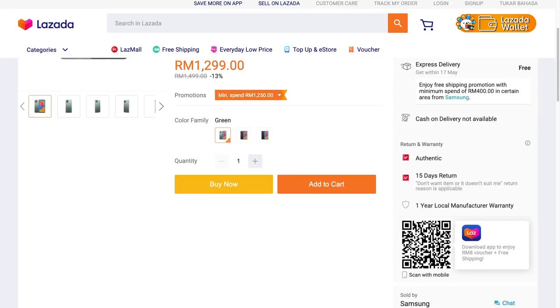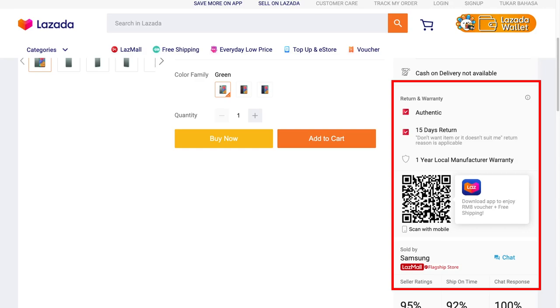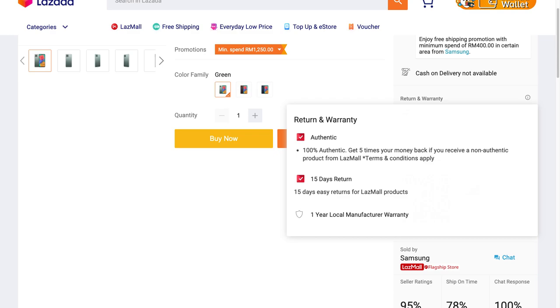And if we scroll down a little, we can also see at this section of the page that this product is sold by Samsung, which is a LazMall flagship store. And we can see that at the return here, it is authentic and it has a 15 days return policy. So this is very important as Lazada is guaranteeing us that this product is authentic.